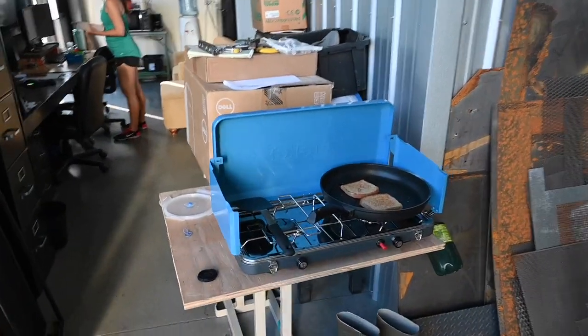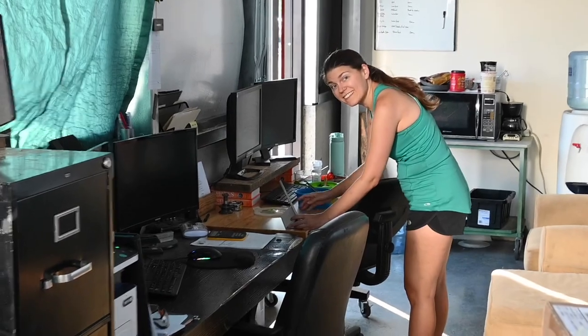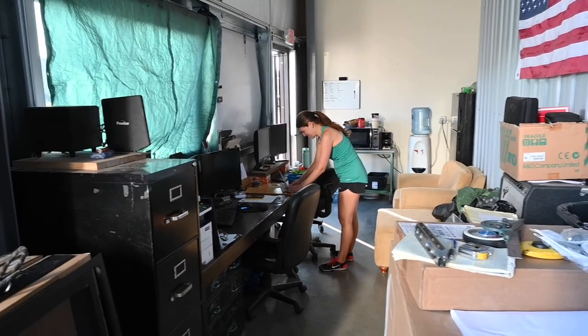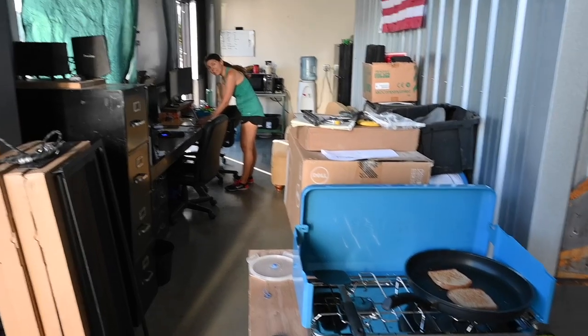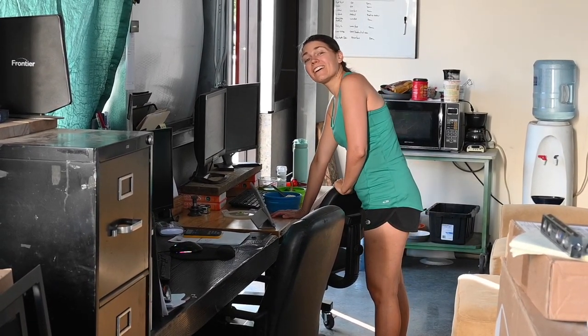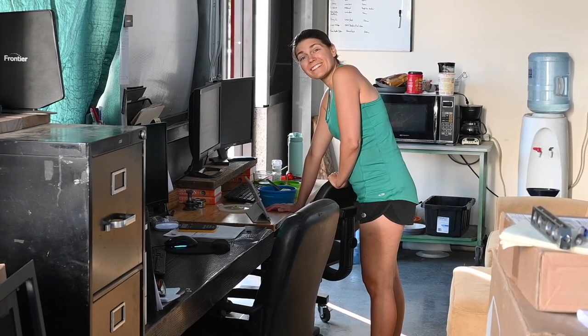And we got our little camp stove set up in here to do some breakfast. We got some toast finishing up. Adria's over there, I think working on getting a YouTube video or something loaded up for us to watch, right, love? Yep. Getting our morning chill down while we eat breakfast, van life vlog of someone else.